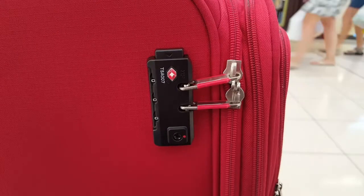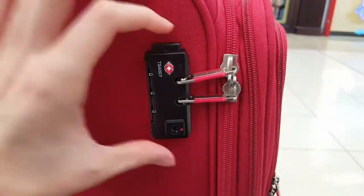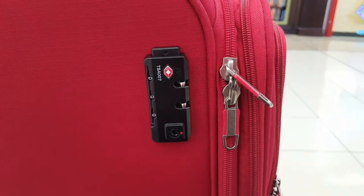One of the cool features about this one is the built-in TSA approved combo lock. So you can dial the combination on here, set it to whatever you like, and plug the zips in like they are here, and then when you push the button they spring out. So very cool because you don't need to have your own padlocks that way.